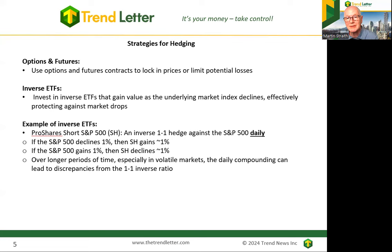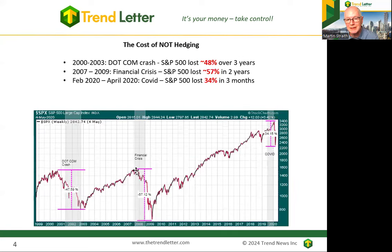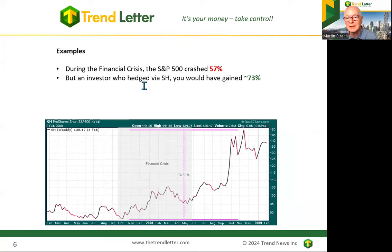So if we look at some examples here, the financial crisis, so we said back then, the S&P 500 dropped 57%. But if you had invested in the SH as a hedge, you would have actually gained 73%. So this is when the S&P 500 started to decline. This is an inverse, so it started to rise. Over that 2-year period, this gained 73%, while the S&P 500 dropped 57%.